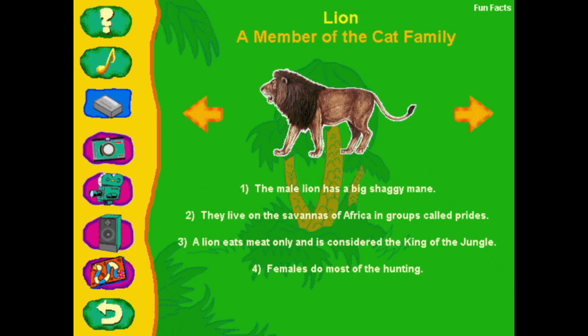Lion, a member of the cat family. The male lion has a big, shaggy mane. They live on the savannas of Africa in groups called prides. A lion eats meat only and is considered the king of the jungle. Females do most of the hunting.